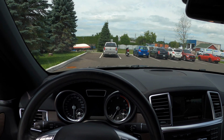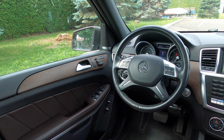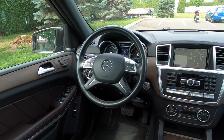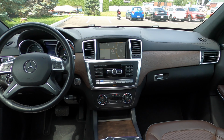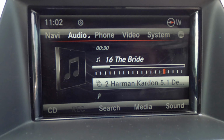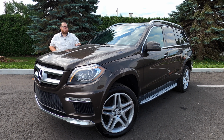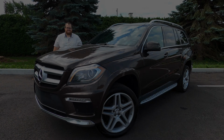You have HomeLink, second row sunshades. They're not powered and they actually come out of the side of the windows instead of the bottom like we usually see. And as I mentioned, you have the third zone and heated outboard seats for that second row. It's a 7-passenger SUV and you get a lot with it, and it's super comfortable, which is why now we're going to take this on a road test. We're going to talk about how the GL350 BlueTec performs on the road and everything else you need to know if you're in the market for a used 2014 X166 Mercedes-Benz GL-Class.